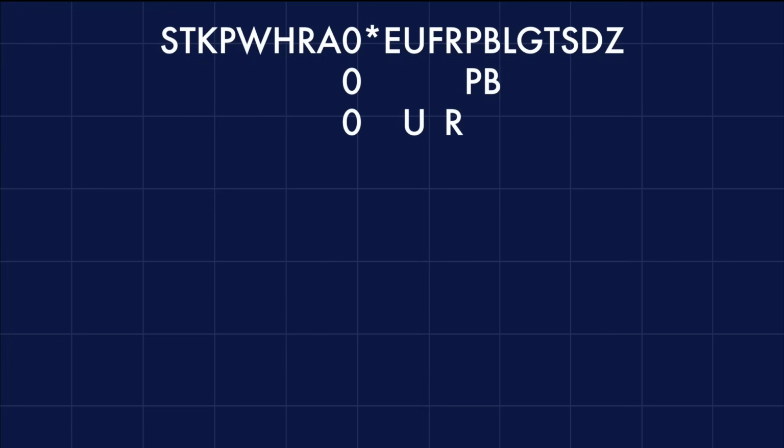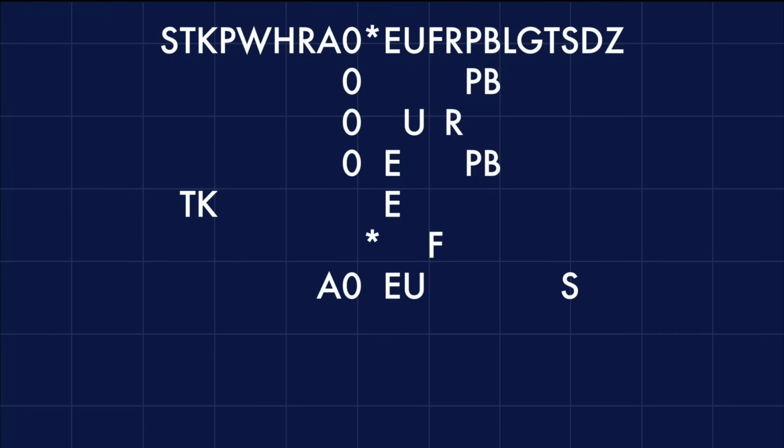Hour we can spell out just as it's spelled normally with an O-U-R. O-E-P-B for own. Then for devices, D in the initial consonants needs to be spelled out T-K, then a regular E, and then an asterisk F for the V, and then A-O-E-U for the I sound, and then S for the soft C, and then finally an E-S.